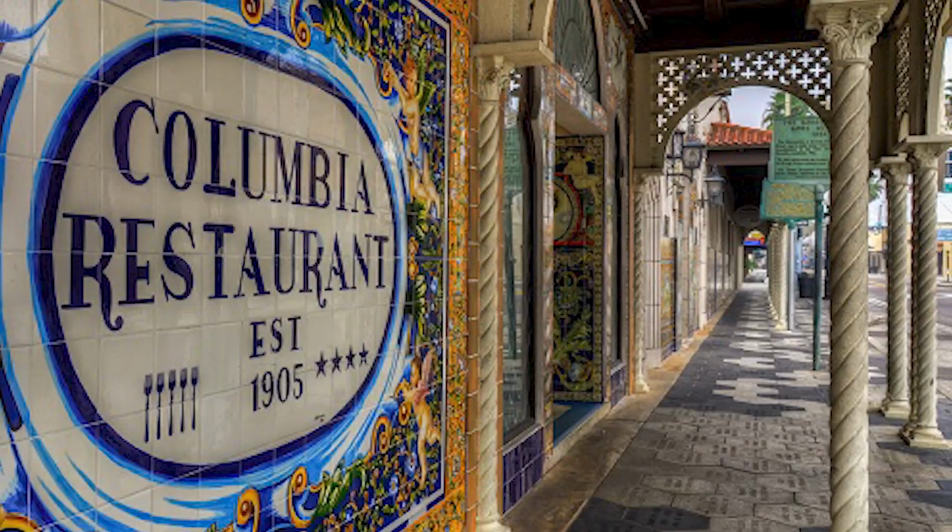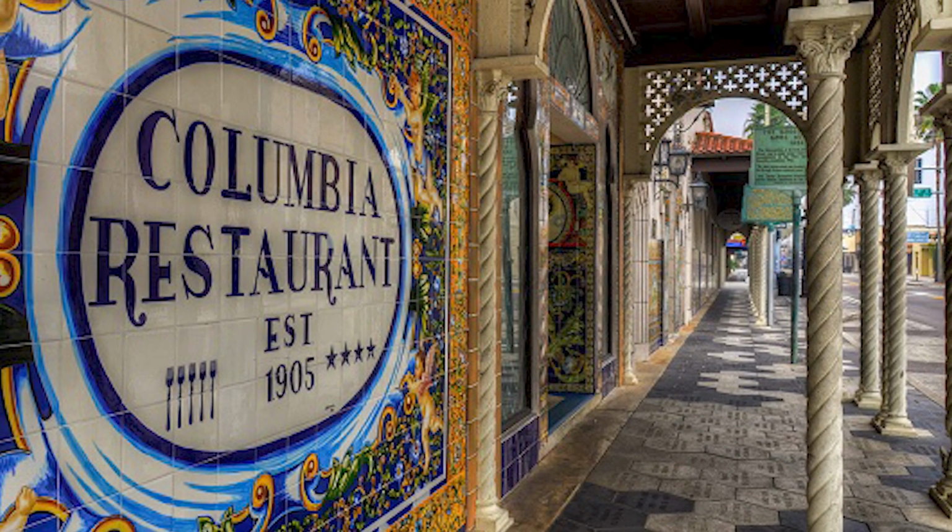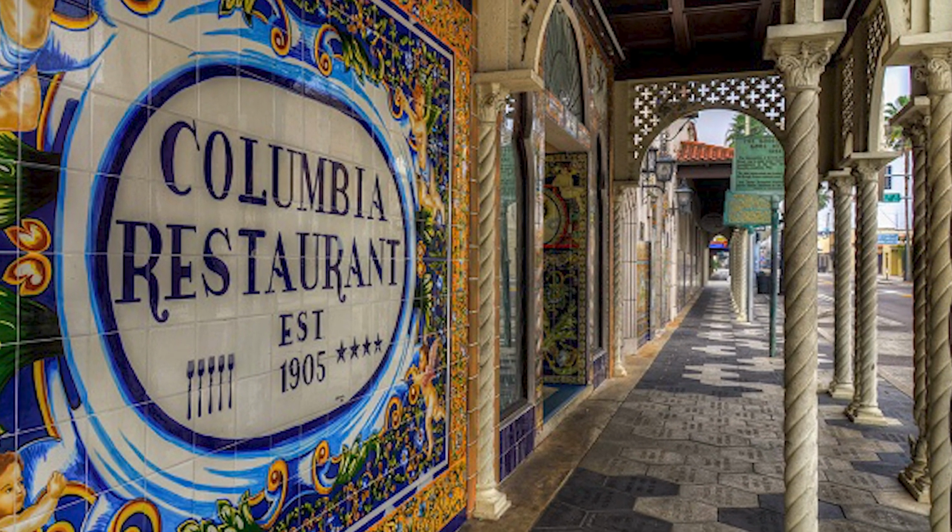So we drove over to Celebration. And there's a restaurant here called Colombia, which is a Cuban restaurant. The original was founded in Tampa, Florida, and I've eaten at the one in Tampa several times, and it's one of the best Spanish restaurants in the United States. And they have a satellite location here, and I thought, why not? Let's go over here. Wanted to surprise Juan Carlos with a nice dinner on our final night here in Orlando before heading back home tomorrow.